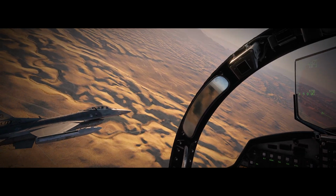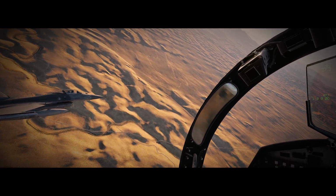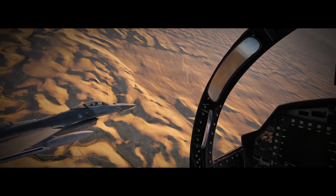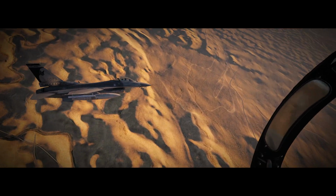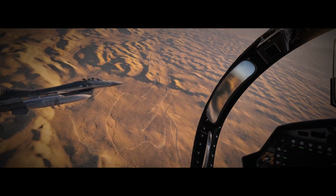Like the 18, loses speed very quick. Slow speed maneuverability, not great. You really don't want to be in a guns fight, I think, in this thing, unless you've got little to no fuel left and you're not carrying much. But even then, I don't think it's going to be quite a match for the 16, and certainly no match at all for the 18 in a knife fight.